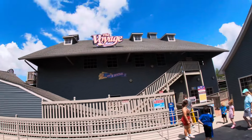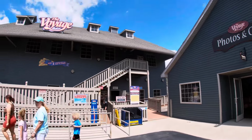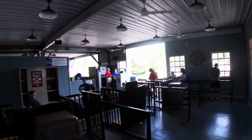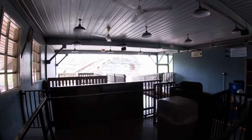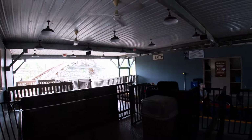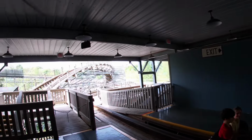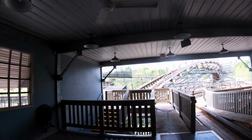All right, first ride on Voyage coming up next. Best wooden roller coaster in the entire world. Pretty empty station for Voyage as well, so we're just gonna go directly to the back row. Thunderbird did go down to one train, but Voyage is still running two trains. The other one is finishing its cycle right now.